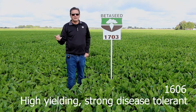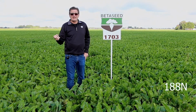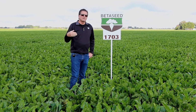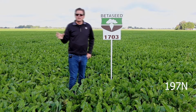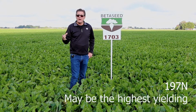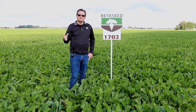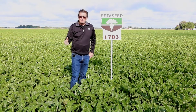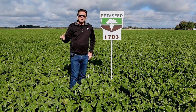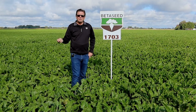We have our high yielding, strong disease tolerant 1606. We have 188N, which is a high sugar, good disease tolerant variety too. And then we have 197N, and I showed you a strip of 197N. 197N looks like it may be the highest yielding of all the nematode varieties that we have to offer. So we're getting fabulous yields from 1606 right now, and remarks from customers on how good that variety is yielding for them. 197N could even top that variety, I expect. So think about those 3 choices for your nematode fields.